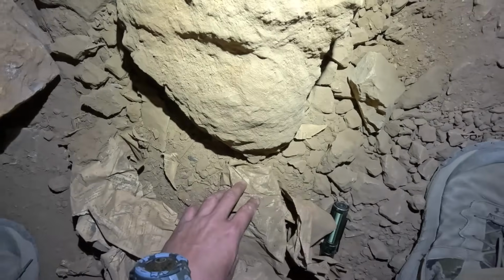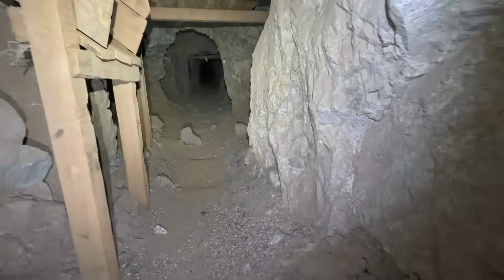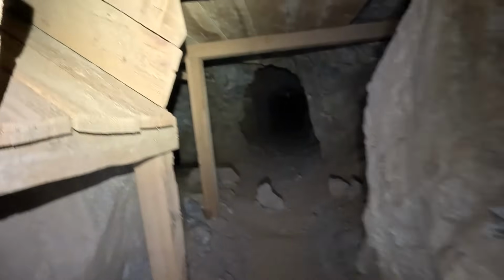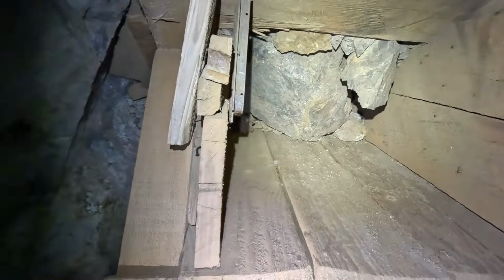There's a lot more other pieces right here. Can't lose my light. Here's a first ore chute. Pretty big one.